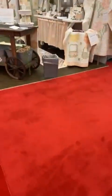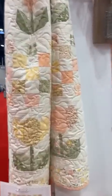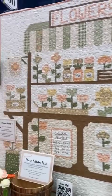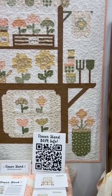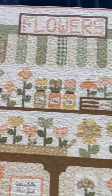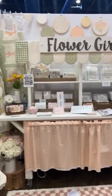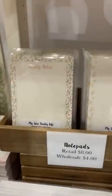All right, let's move over here real quick to Flower Girl, Heather Briggs, My So Quilty Life, new fabric designer. We're so excited to have her on the Moda team. And she's got some amazing quilts, you guys. This is a beautiful block of the month that she has. She's got a special plan for this, so ask your quilt shop about the Flower Stand block of the month. Let me just take a step back to appreciate. Look, oh my God, you guys, she made the flower stand. Isn't that adorbs? I love it. So she's got lots of great information here. She's also going to have note cards and stationery.